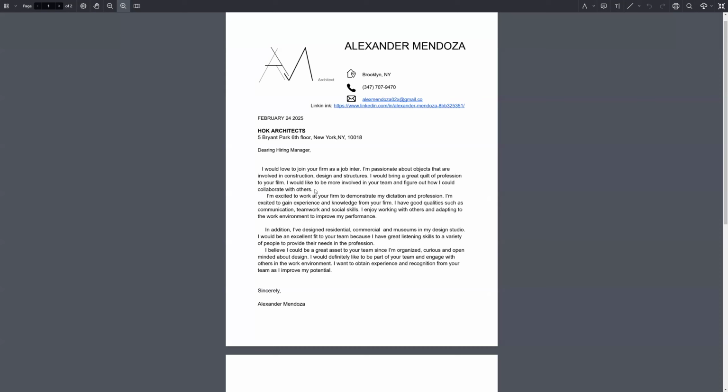Here, there should be a space between paragraphs. So from here, make a space. See, here should be another space over here, between professional, sincere, and then try to make like a signature.